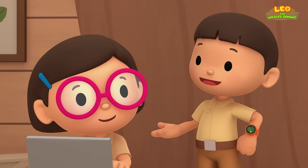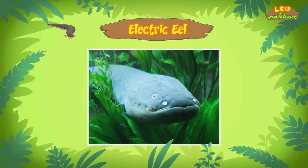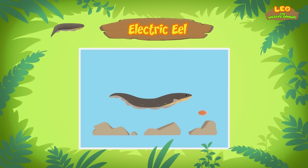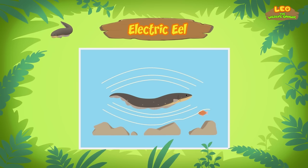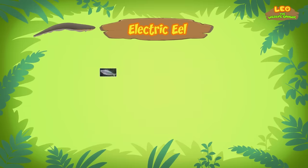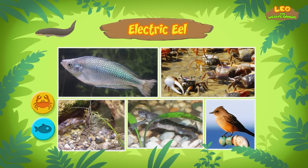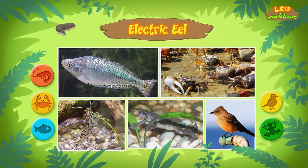What else does the electric eel use its electricity for? The electric eel has poor eyesight, so it uses electricity to sense its surroundings and find prey. The electric eel does this by releasing a low-level electric charge, which it uses like a radar. I see. What kind of food do electric eels eat? Electric eels eat sea creatures like fish, crabs, and shrimps. Some also eat small animals like frogs and birds.